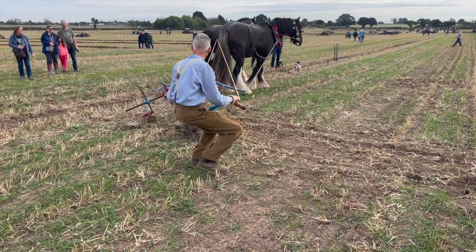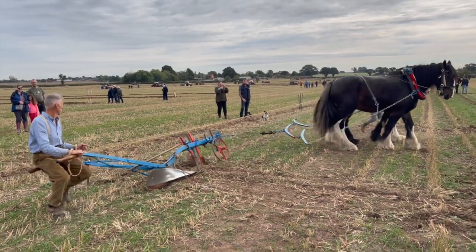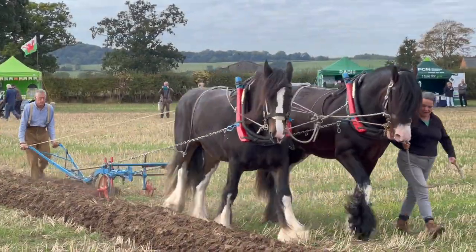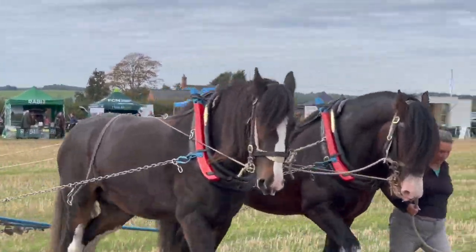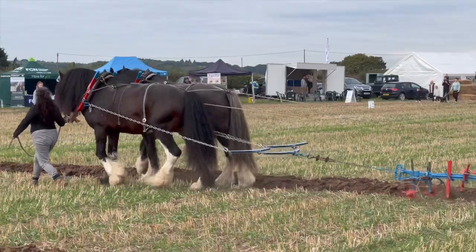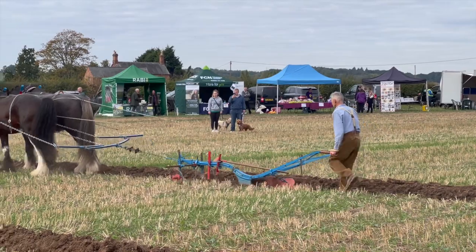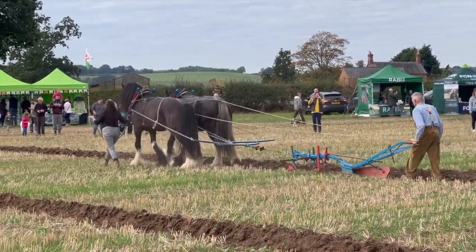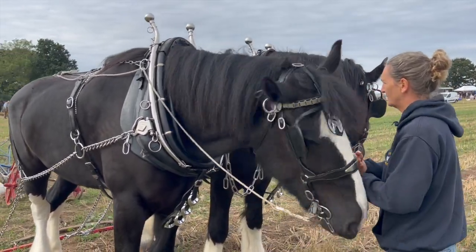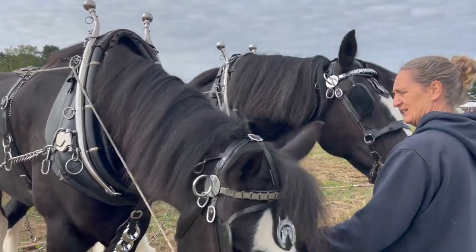But let's start way back before the time of tractors, when all the ploughing was done by horses. This gentleman is just turning these horses at the end of this furrow. Not only are these horses magnificent, but I think this gentleman has got the best pair of trousers on in the whole show. And here is the other pair of horses with really rather swanky looking harnesses and buckles on them. Look at that. Magnificent.